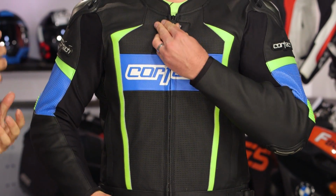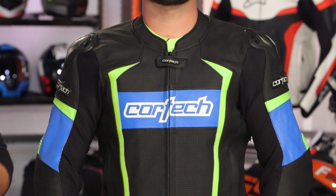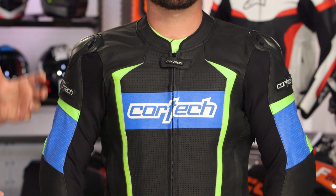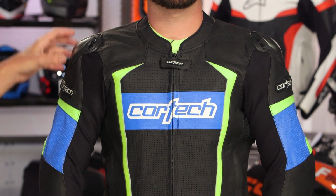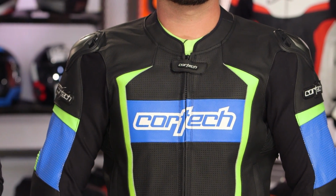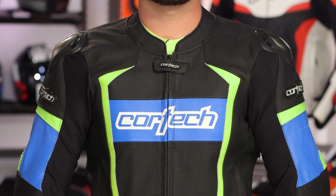So for those of you out there that are already using Cortech, this is going to be a simple upgrade to the Adrenaline 2.0. You're getting a much more stylized piece, and you're definitely getting more of an aggressive cut to this. So you are going to have a little bit more of an aggressive sleeve, which is going to hold you down in that tuck position a little bit more. So just keep in mind, it's really about the style of bike that you're riding when you're looking at something like the Adrenaline 2.0.